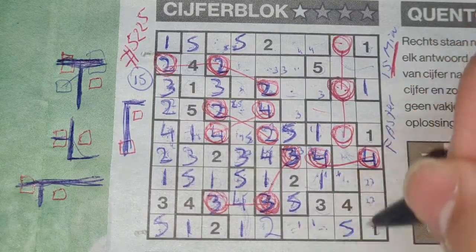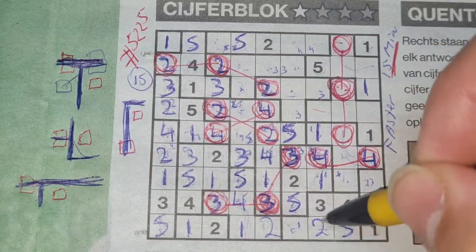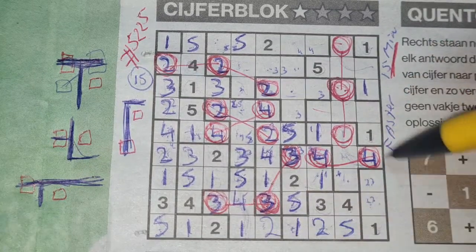2 numbers left in this area for numbers 1 and the 2. We have a 2 there, no 2 there. 2 should be here, and a 1 it goes there.